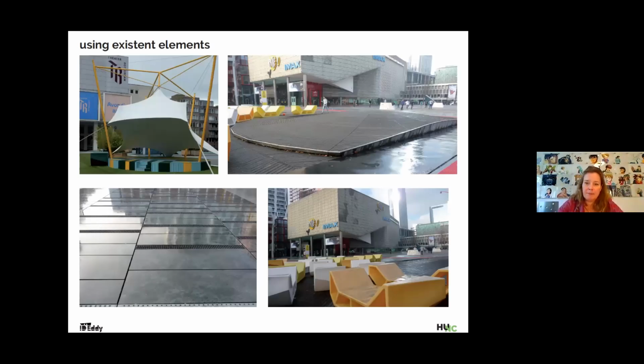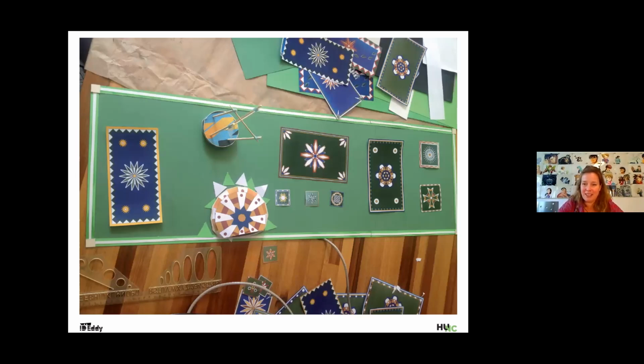There were already changes to the square. The hill is an addition. The little stage was an addition to the square, and these seats were an addition to the square, all to make the square more attractive. And we decided to keep these elements and to incorporate them into our design. And the picture on the left, those are fountains. So we thought that would be fun to do something with the existing fountains. So we started designing just with paper and lots of options.